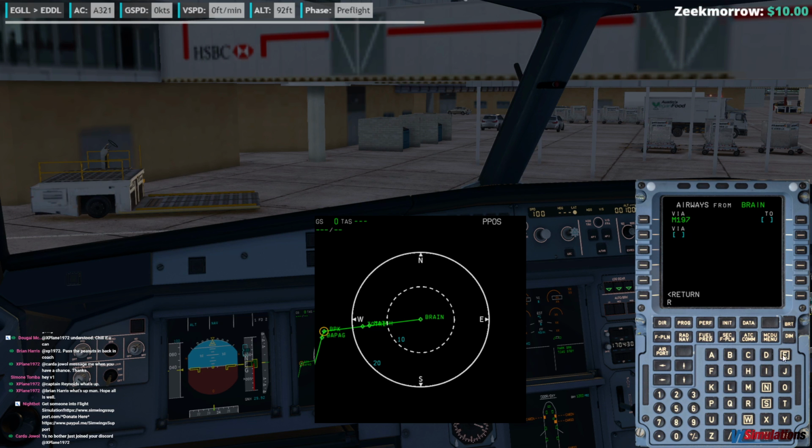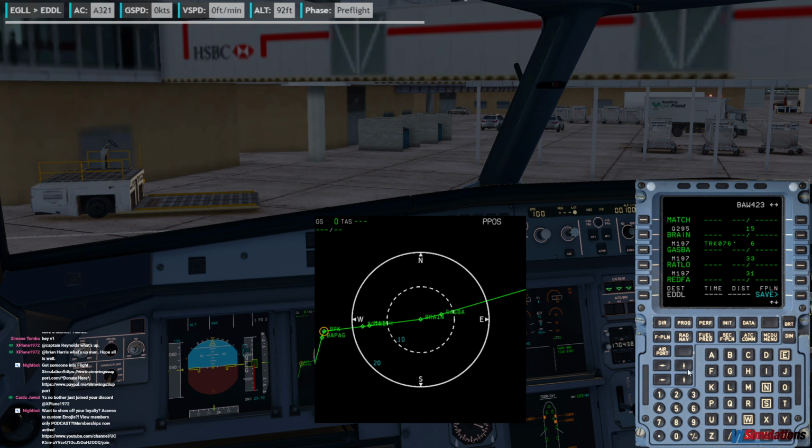So, if the tower controller is up for the airport, this is a VATSIM question for you guys. If the tower controller is up, are we going to get clearance with tower, or do we still call the center for that? Guys, let me know, and we'll be on our way here.